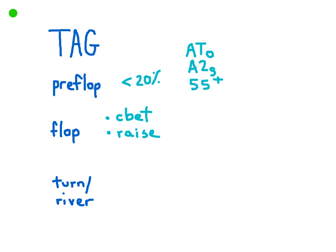Now, how about the turn and river? This is actually where the tag strategy starts to show its weakness. Because the tag plays so aggressively pre-flop and on the flop, they're less likely to see a turn and especially less likely to see a river, so they just don't have a lot of experience. Not much experience for a tag on the turn and the river.